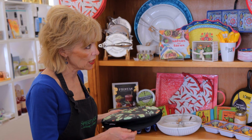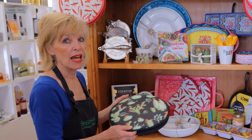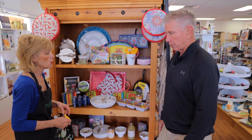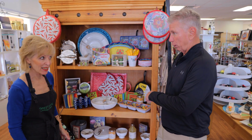So you stick your tortillas in the bag, stick it in the microwave for about a minute, and your tortillas come out hot, and they will stay hot for about an hour. So think of this section right before Cinco de Mayo. You're getting somebody a gift? Perfect. Here we go. That's right.